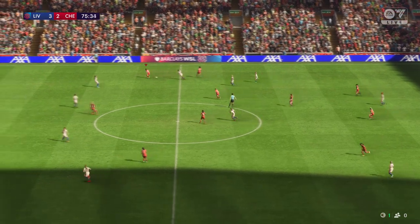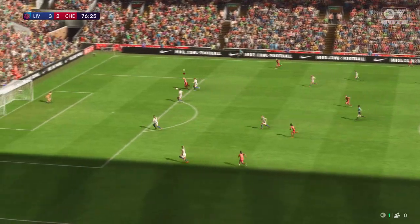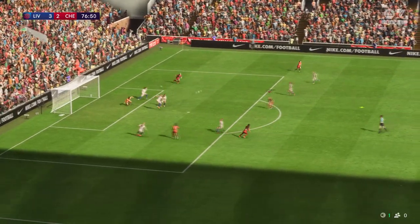Effective challenge. Oh, good vision. And the pass getting in the way.